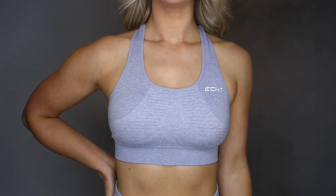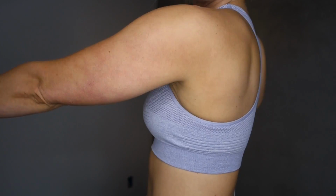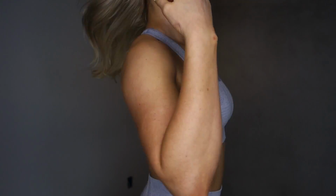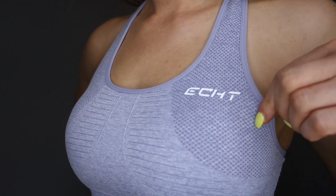It's got some ribbed seaming on the front, and it's got a lot of texture, honestly. They put a lot of different textures on this. You can see there's some perforation holes on the back, and the ECHT logo is on the left-hand side on the front, and it is in the upper middle back as well.